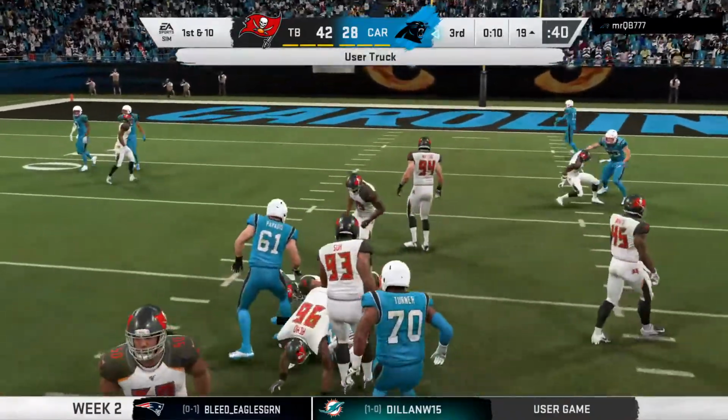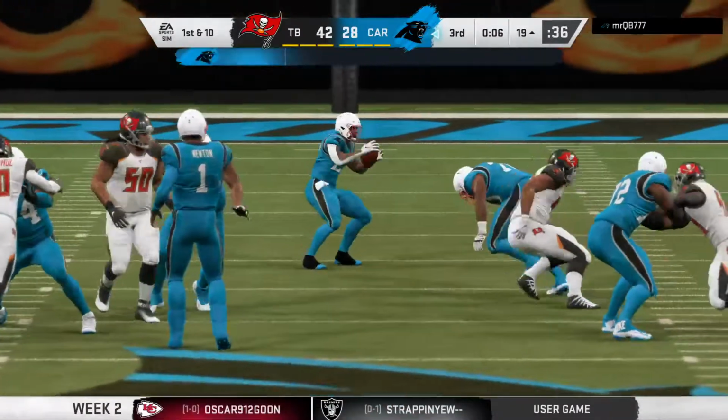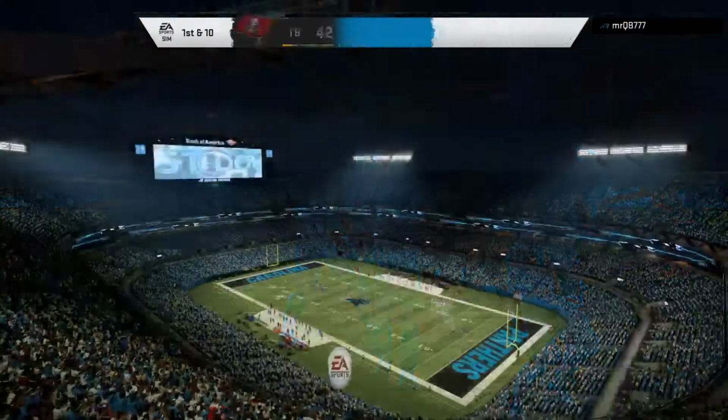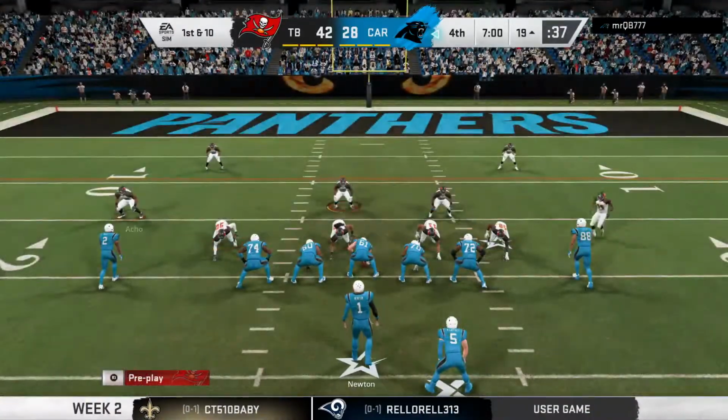Deep in there. Right? And inside the 20 before he's brought down. 14 yards, good for a Panther first down. 1 quarter remains here in this Thursday night matchup. We'll return with more after this break.